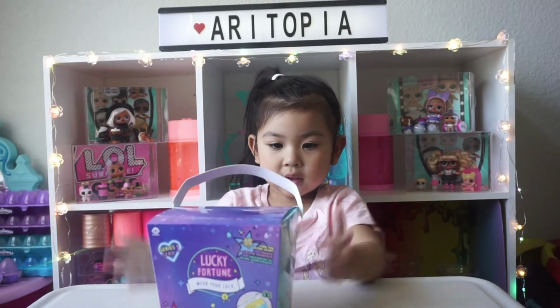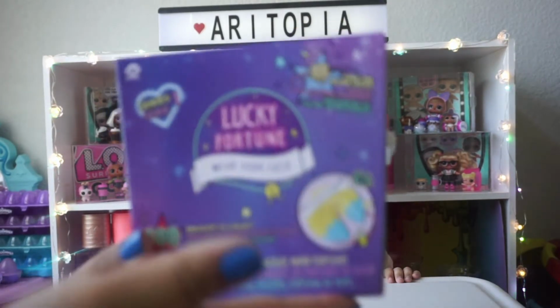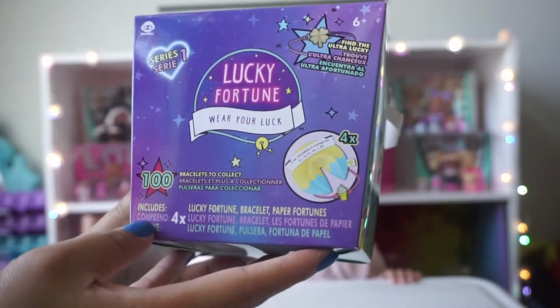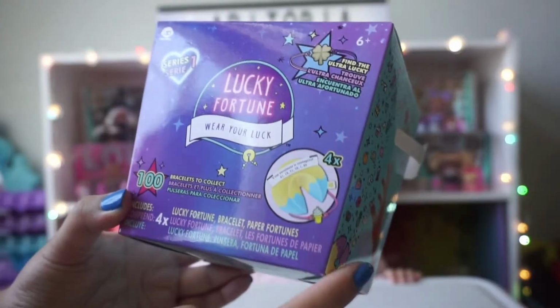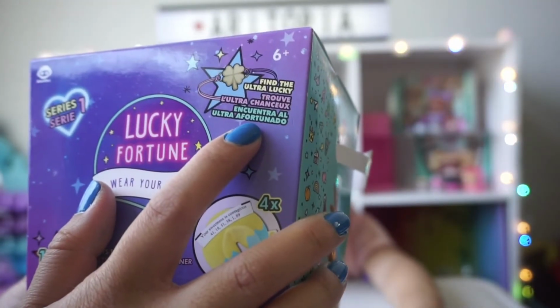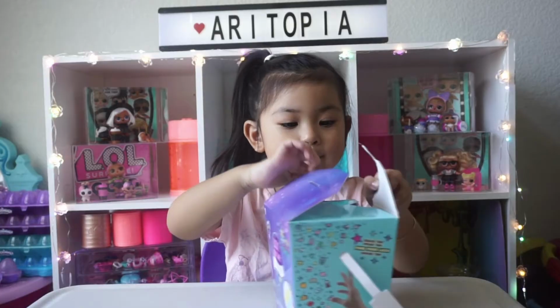Lucky Fortune. So today we're going to be opening this Lucky Fortune. It says, Lucky Fortune, wear your luck. This is the series one. You get four of these little fortune cookie bracelets to collect, find the ultra lucky. This is what you get, and this is what the bracelets look like. So pretty.